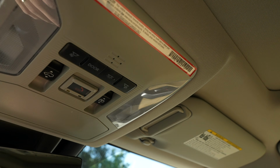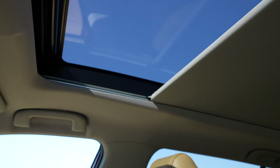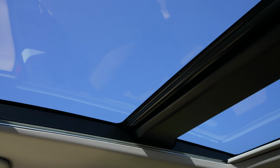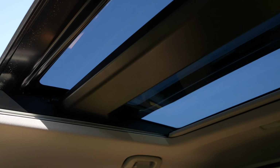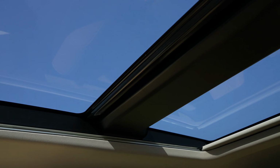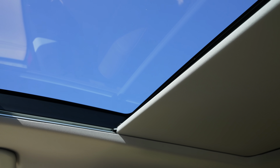And as promised, you can see there's two levers here, one for the shade, and we get a nice large panoramic roof. Well, not one piece, but it is two piece because it is an opening sunroof too. Now, personally, I actually like one big piece of glass. I'm not as into sunroofs as I am into panoramic roofs, just because I've owned sunroofs and I've never really used them that much. But the panoramic roof I kind of do like, and I love being able to close it with the click of a switch. Wish my vehicle had that.